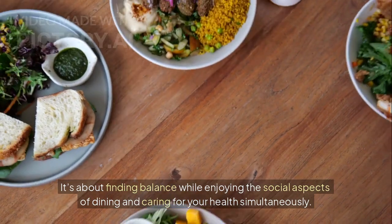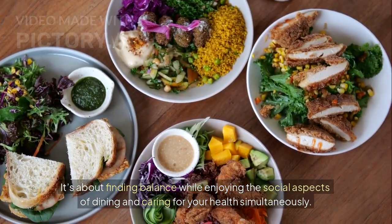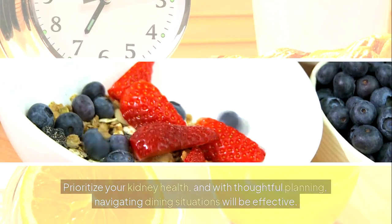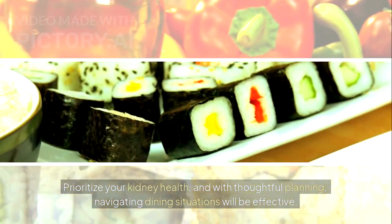It's about finding balance while enjoying the social aspects of dining and caring for your health simultaneously. Prioritize your kidney health, and with thoughtful planning, navigating dining situations will be effective.